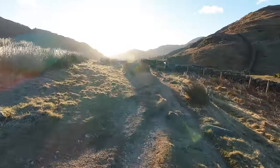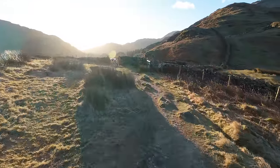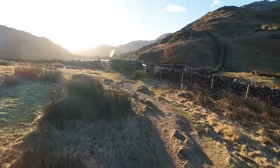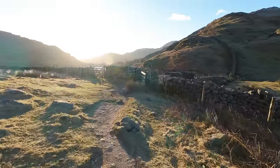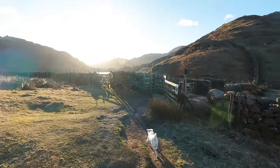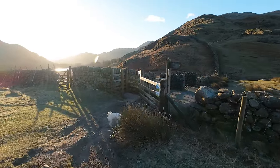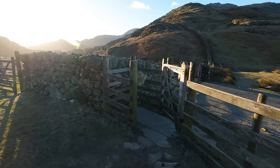Okay, we're now at the top of the pass, and if we were to carry on, we'd end up dropping down to Blea Tarn House and Blea Tarn on the road, but we don't want to do that. We're going to go around to the side and go and have a look at Blea Tarn properly.